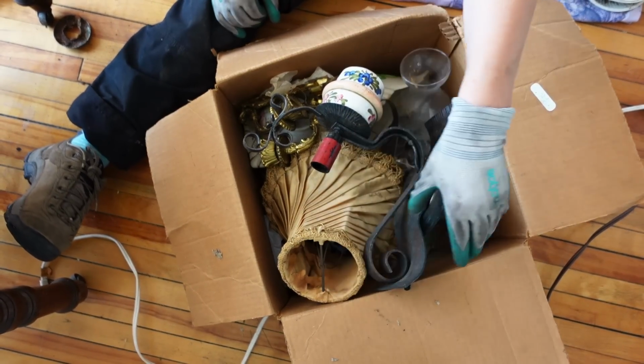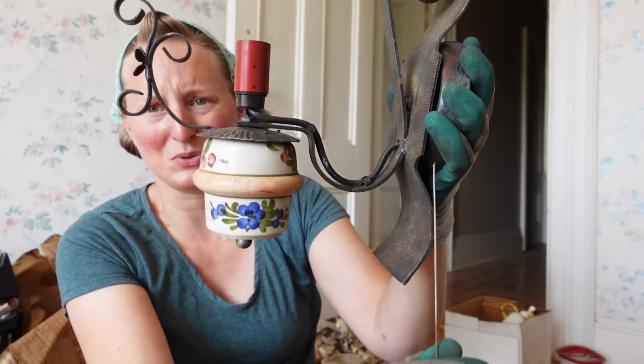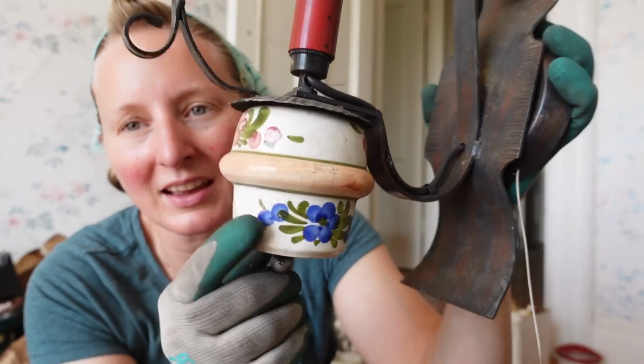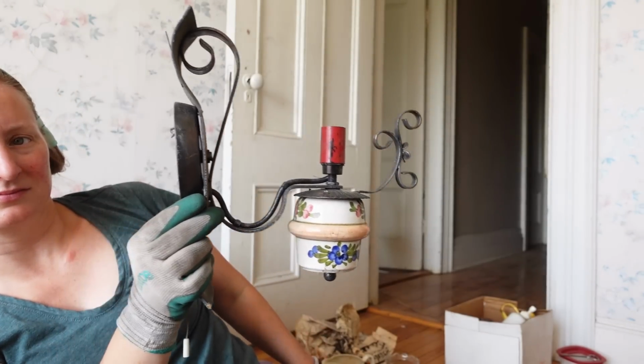Okay, moving on to the next box. We've got a very epic and ornate light switch situation. I do love the porcelain and the design on the bottom, but the rest of this, very much not my style. Probably gonna be donating that one.